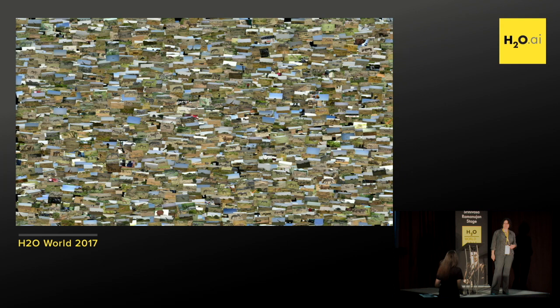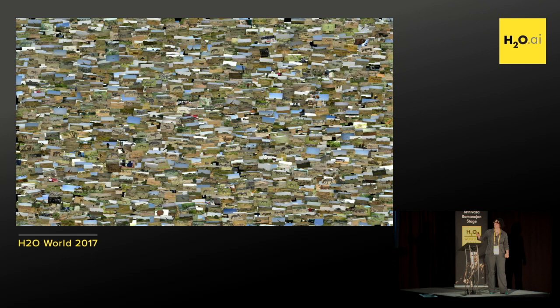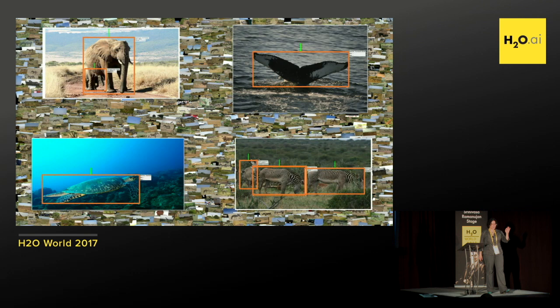Sorry. With these images, can you pull out an individual zebra from all of these pictures? Anybody? Yeah? One or two? So we're not only able to pull out individual zebras, but we can tell you where each zebra in the image is, or an elephant or a whale. Can you see that little baby elephant right over there hiding behind the mom? Yeah. We can also tell you more than the species.